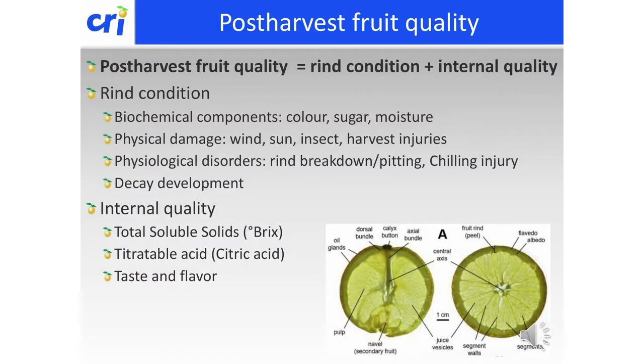Okay, so post-harvest fruit quality consists of your rind condition, so that's the external, as well as the internal quality. Your rind condition is made up of the biochemical components, your color, so your sugars in the rind for respiration, and the moisture. And then the physical damage of the rind, if the fruit was damaged by sun, insect, or even in the post-harvest stage, during harvest or in the pack house. And then you have your physiological disorders, the rind breakdown, pitting, zebra skins, and the chilling injuries that we always talk about. And then, of course, the decay development. The internal quality is mainly made up by your sugar, your bricks, and your acids, but those two components also make up for taste and flavor. So that's the food quality that we need to maintain.